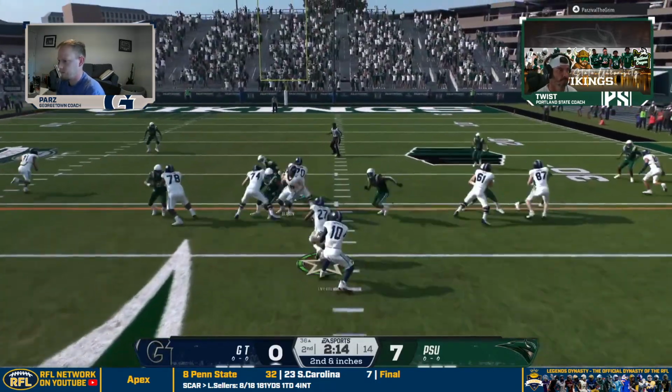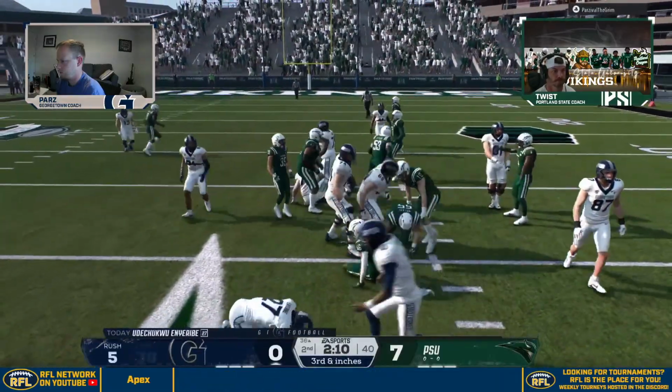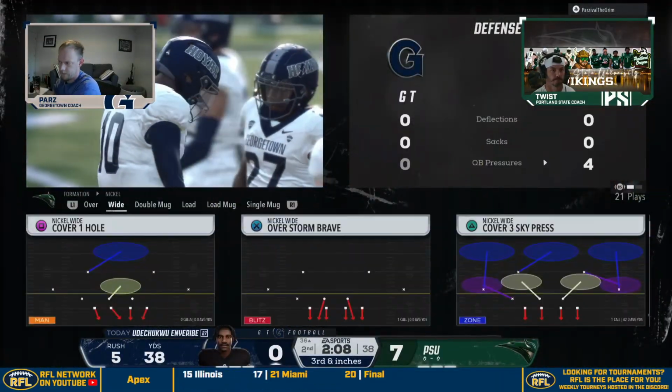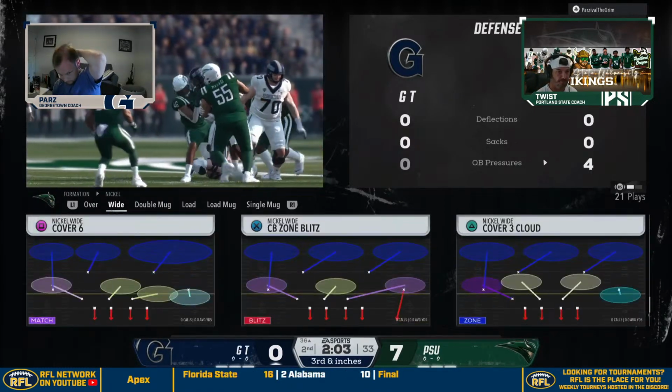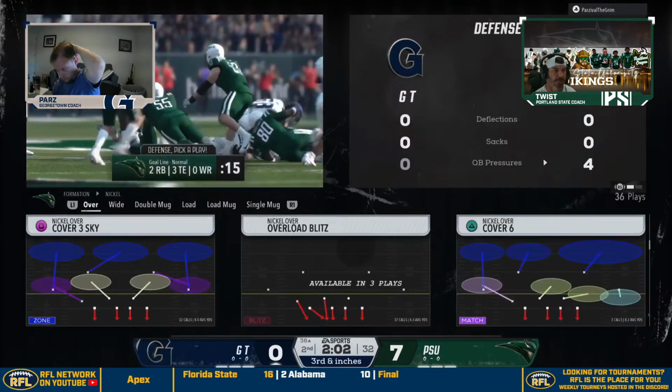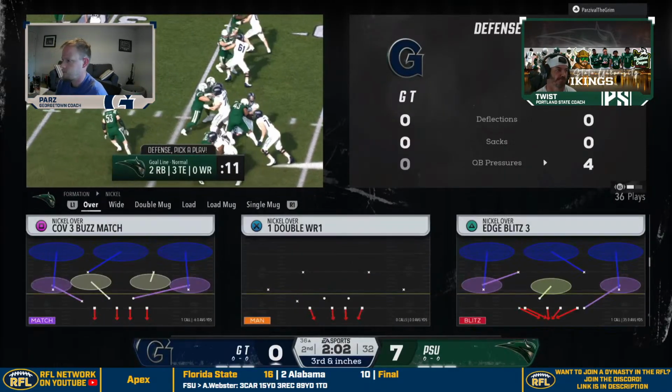Thomas giving changes to the left side. Handoff to Uday up the middle. I don't think he got there. It's going to stay 3rd down and short for Georgetown. When we hit the 2-minute warning. 7-0 Vikings. Trying to keep their lead as they head into halftime.